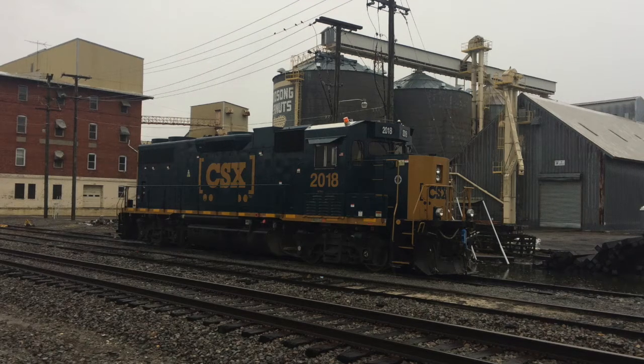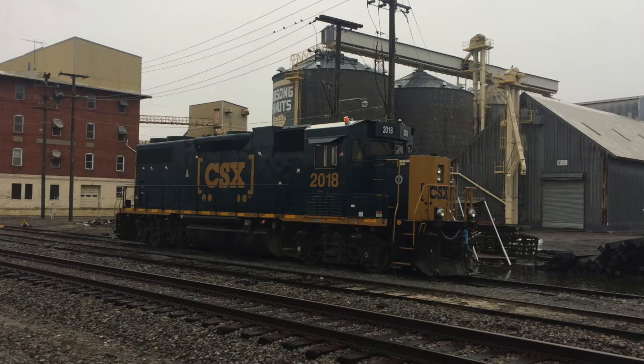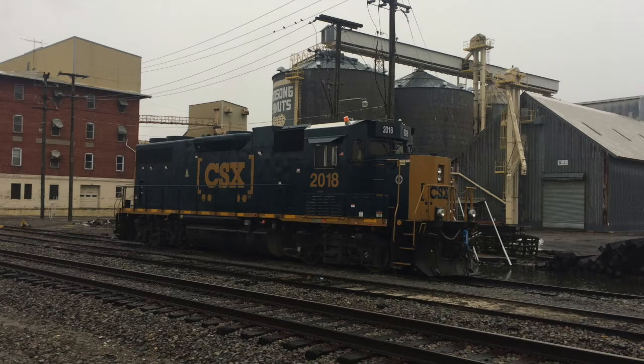Special thanks to Standard Gauge Railroad for providing me with this information. So please, let's sit back and enjoy another GP38-3 on CSX.